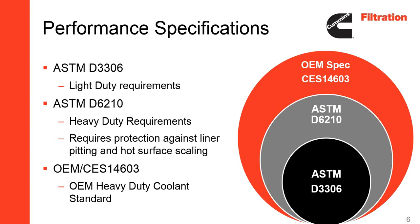Performance specifications use standard test methods to evaluate the performance of a coolant. ASTM is the American Society for Testing and Materials. This group has developed tests that are commonly used in the coolant industry. The ones you'll hear about most often are ASTM D3306 and ASTM D6210.